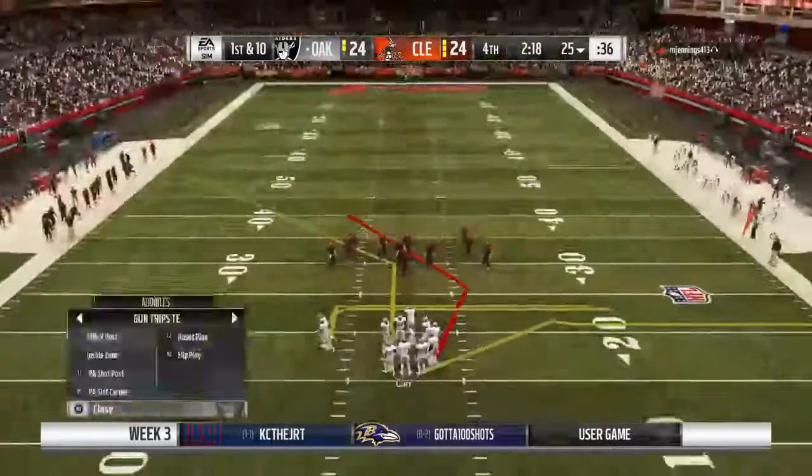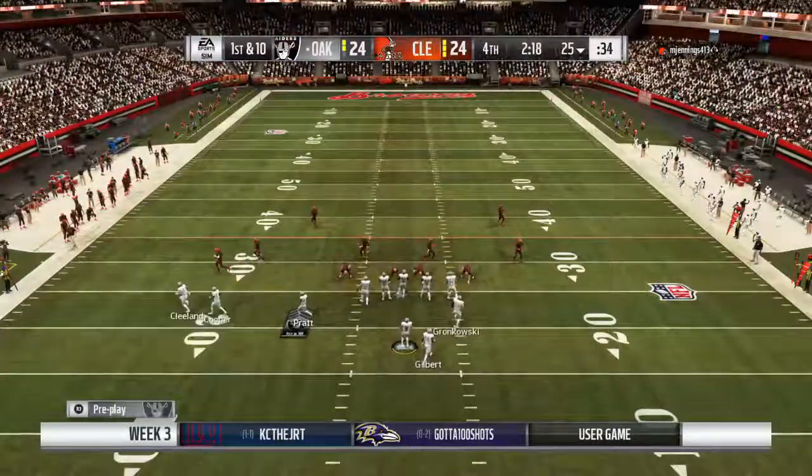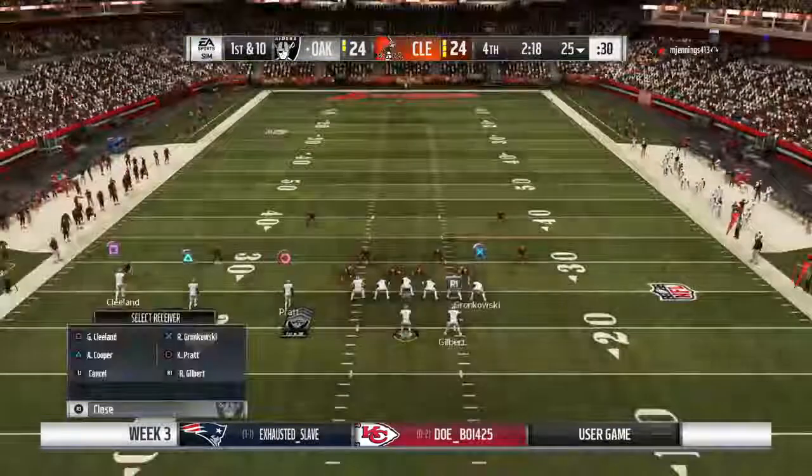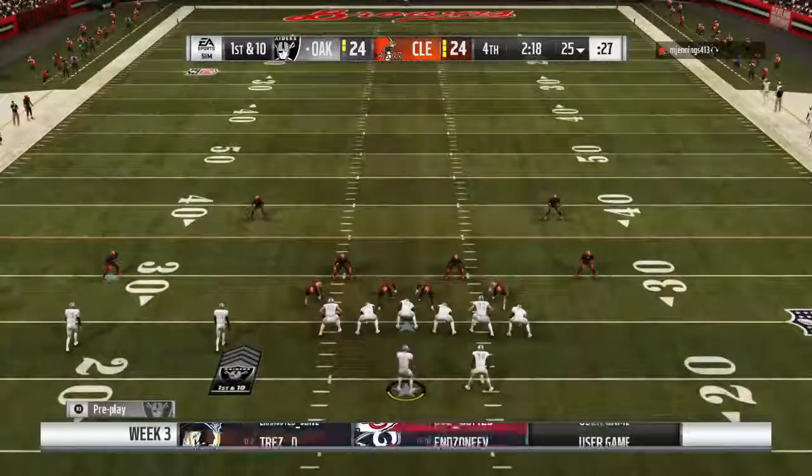And now Oakland ready to take the field. Well, we had a number of good games in the afternoon sessions, but this Sunday nighter might top them all. So we come up here on 1st and 10.